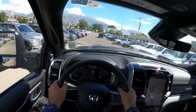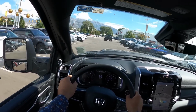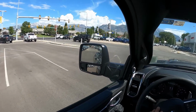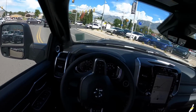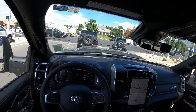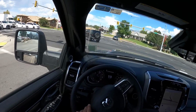But what I will tell you right off the bat is I've always been a big fan of the Rams. First off, the seats are comfortable. And then another thing is with the rear air suspension, it actually helps out so much with the ride quality. I think that's another big plus. And the Mega Cab configuration also kind of adds to the ride quality as well. Also, we got two 392s. That never happens. But actually getting up and moving, so we got to go through this little dip here first.